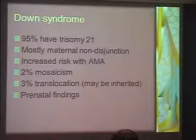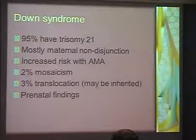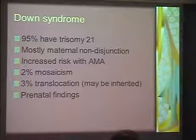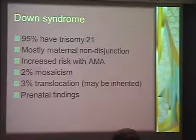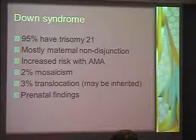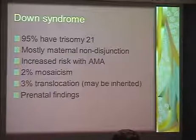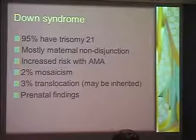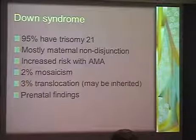From the prenatal standpoint, we have lots of findings you could see. The increased nuchal scan, you see echogenic focus in the heart or in the bowel, you can see the increased spacing between the first and second toe. Can see hypoplastic nasal bone, brachycephaly, short femurs, heart defect, and other birth defects. So there's a lot of things you can see from ultrasound.